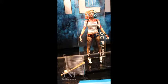But here we have Harley Quinn, looking damn pretty, which is cool. One thing that's worrying me is she doesn't appear to have knee joints. That could obviously be fixed, but I'm gonna be honest, I will not get this figure if she doesn't have knee joints. If there's a massive buzzing in the background, I'm sorry guys, we can't do anything about that. But yeah, if she doesn't have knee joints, I'm not picking this figure up.